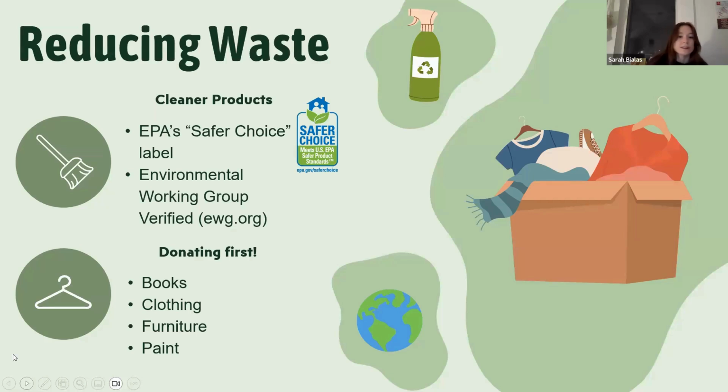And another thing to look for is the Environmental Working Group verification. One way to look for that is on their website, which is ewg.org. This label also shows a way to make sure that those products have safer ingredients. And you can go on their website and search any product and see what is inside of them, what ingredients they're using, and if they are safe or not.